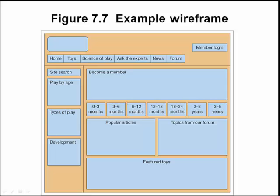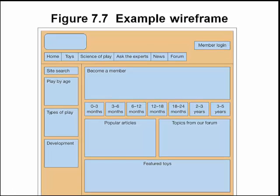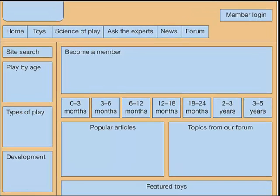Here is an example of a wireframe, and you can see, again, it's just a frame of where content will be. So as a marketer, you would take a look at this wireframe and you would say, okay, well, I'd like this box bigger, this box larger, I would like this information above the fold. And so you would take a closer look at the wireframe and make adjustments before you would build content that would go within the wireframe. And here's a closer look at that.